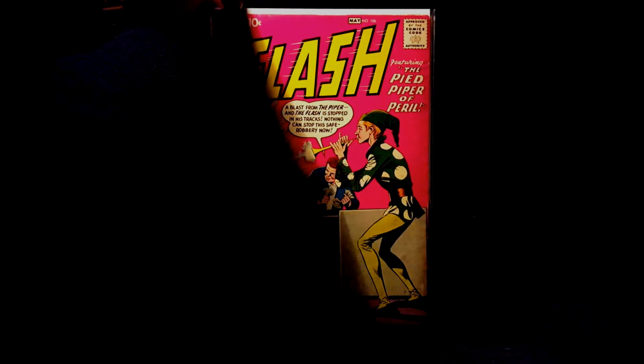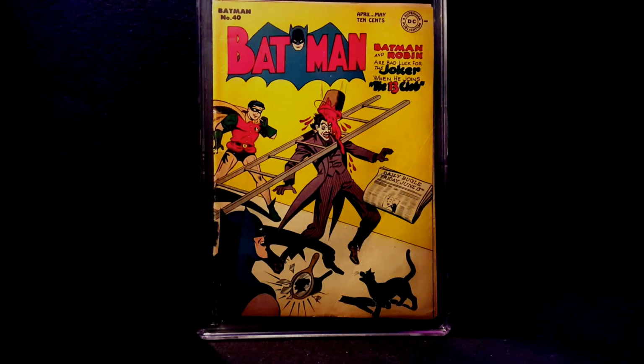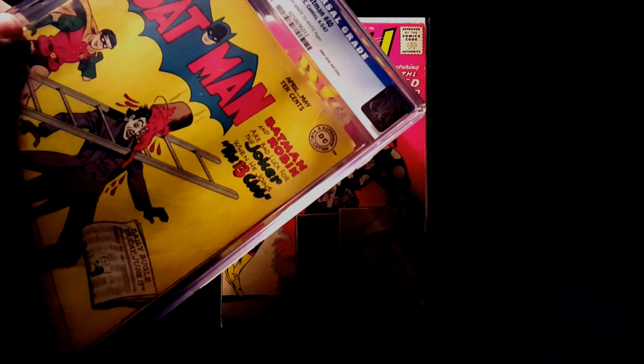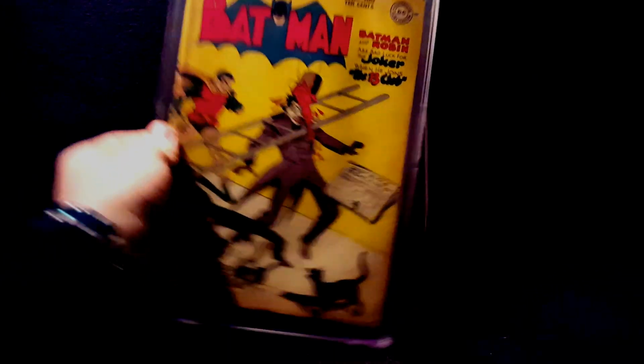All right, and getting into my next pickup is a graded book. It is Batman number 40. And it is a beautiful copy. Don't want to show you guys the grade. I want you guys to guess the grade in the comment section. But as you can see, it has beautiful off-white to white pages. It is a Joker cover and story, as you can see.